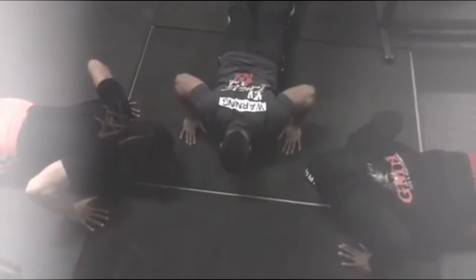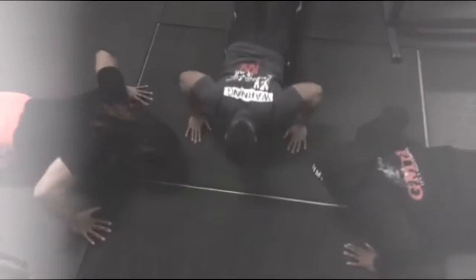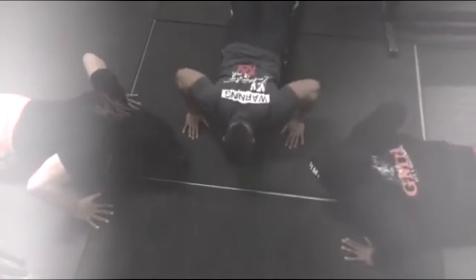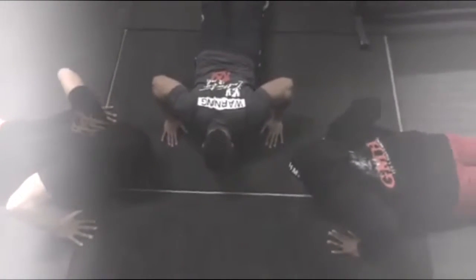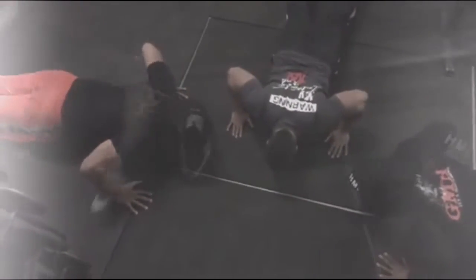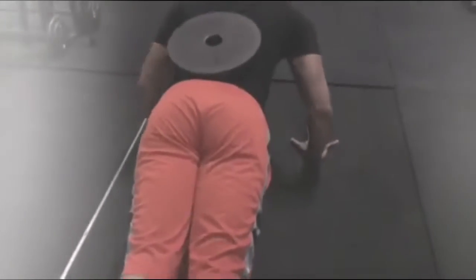Anyway, basically started out with 5 second pause reps at the bottom, then up. Pretty much did that for 4 sets to failure. 5 seconds at the bottom, then you come up, you just keep going until you can't go no more. Pretty much simple, self-explanatory. From there, we moved on to weighted push-ups with 25-pound plates.